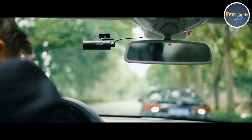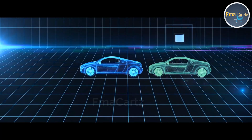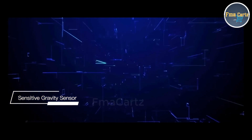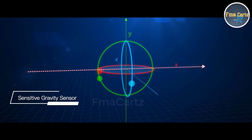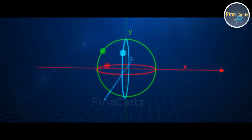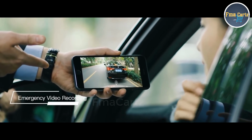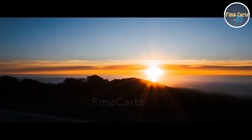70Mi is also equipped with a 3-axis gravity sensor. The gravity sensor allows 70Mi to record the process of an emergency collision. The emergency video is saved separately to ensure it is not overwritten by regular loop recording. This feature helps you provide evidence for insurance and avoid falling for scams.